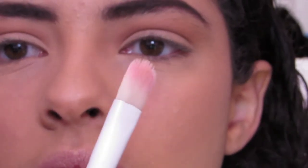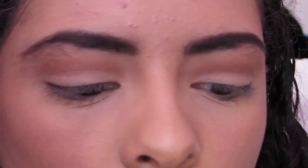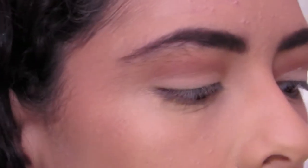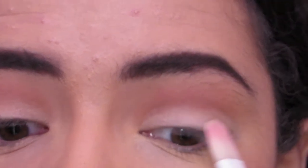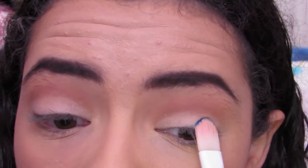So I'm going in with this large concealer brush from Wet n Wild, and I'm going in with that white base shade all over the lid. Oh, this brush is wet too. Okay. And we're going to pat this.